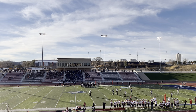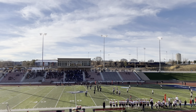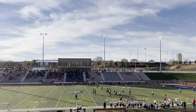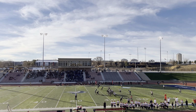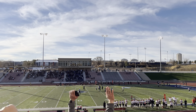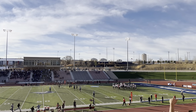So this is gut check time for the Lyman Badgers. 24-21. This is it, guys. So we basically have 20 state titles for Limon, and La Veta / Centauri has one. So 20 versus one. Centauri wants it more, so we're going to see. 5 seconds to go. Backup quarterback going for the Hail Mary, and it's going to be brought down. End of the game. That is the end of the game. Centauri Falcons are storming the field. Ladies and gentlemen, that is the end.